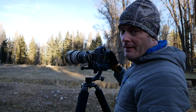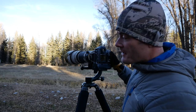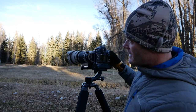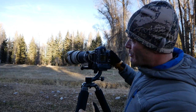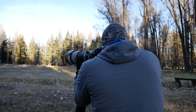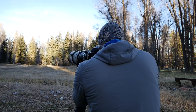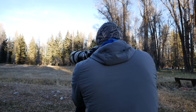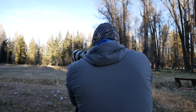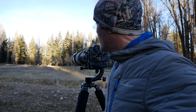That was nice. The owl was unsuccessful on that hunt. She flew down into the grass, didn't catch anything, and then flew back up to her perch here. Okay, she just flew again. I'll go try and keep up.